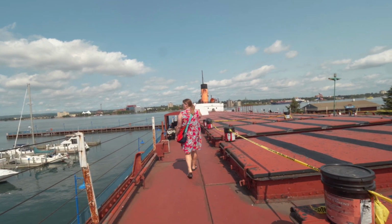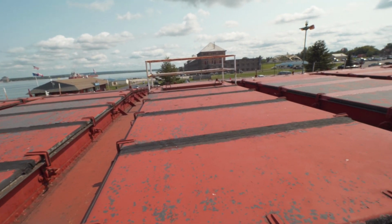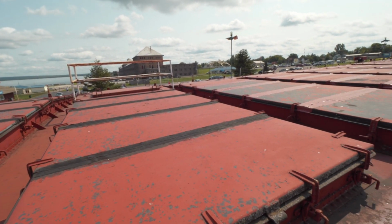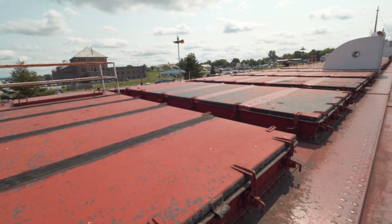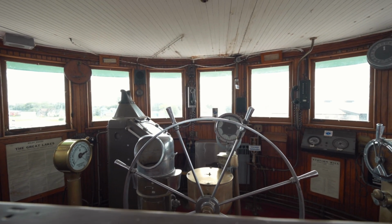So we've made our way to the top deck of the ship. It's really cool up here. You can see the huge hatch covers, which they would put the cargo in, the freight, the grain, the pellets, the ore, whatever they were hauling at the time. You can get a beautiful view of the International Bridge as well as the hydropower station from up here. Took a lot of climbing, but here we are where the magic happens. This is where they used to steer this big bad boy.